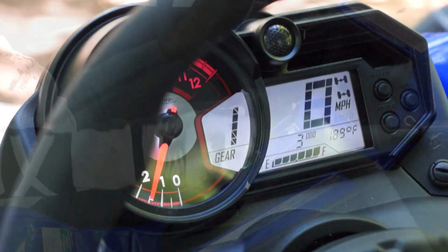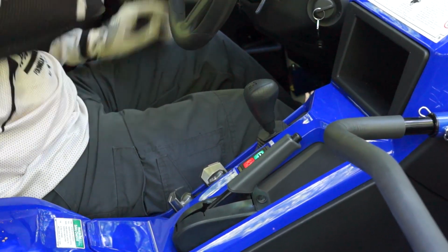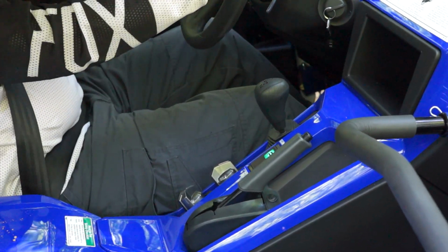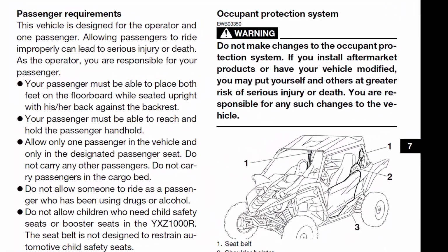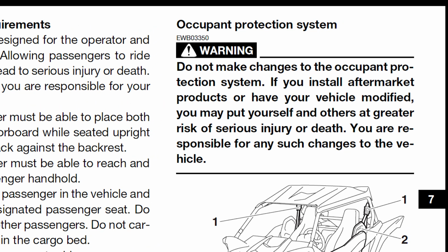A seatbelt switch and warning buzzer are an integral part of the Sport Shift system. The warning buzzer will sound if the vehicle is shifted into drive or reverse and the driver's seatbelt is not fastened. Do not make any changes to the seatbelts, seatbelt warning system, or any part of the occupant protection system. This will cause some vehicle functions to not operate properly, and you may put yourself and others at greater risk of serious injury or death.